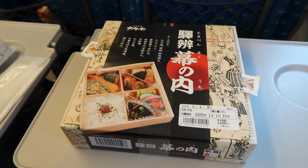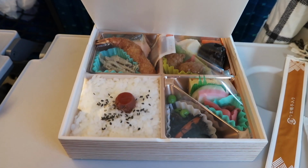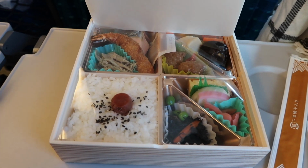It's bento time, so I'm gonna wash my hands with a little towelette before I eat, because that's what you do here. And then we're going to tuck in. It looks like I've got some rice, a prawn, some salmon, some meatballs, veggies, and some eggs, a few other bits and pieces. Looks good.